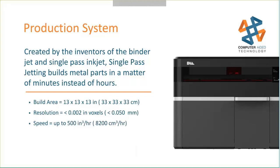We're looking at a build area of about 13 by 13 by 13 inches. Our resolution in terms of voxels, or 3D pixels, is about 2/1000ths of an inch, or 50 microns per voxel. And then in terms of volumetric rate, we're looking at 500 cubic inches per hour off of this machine, which is just a huge testament to their goal for mass production with this thing.